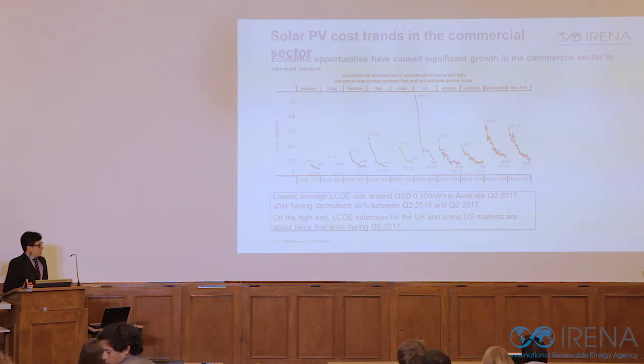And in terms of LCOE, some of the UK and some US markets are still on the high end, almost twice that level that can be achieved in the low Australia projects for around 0.10. So here around the 0.20 level in 2017.